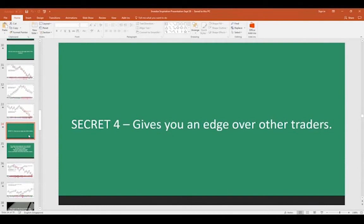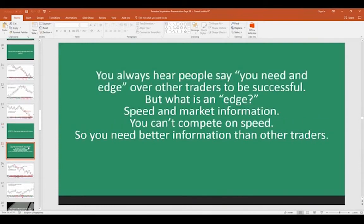Order flow will give you an edge over other traders. And people always say you need an edge over other traders to be successful. Well, what's an edge? That's the thing that people don't really get into. They don't tell you what an edge is in the market. I'll tell you, it's speed and it's market information. Okay, and I'll be honest, you're not going to compete on speed.